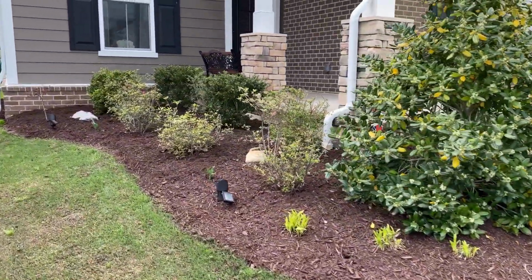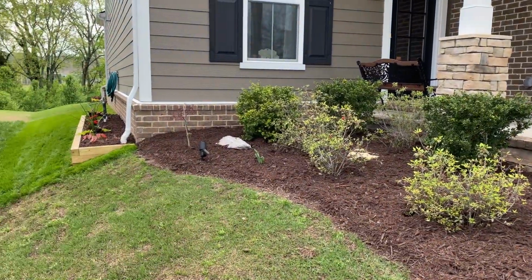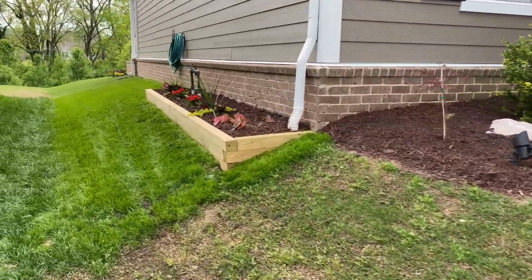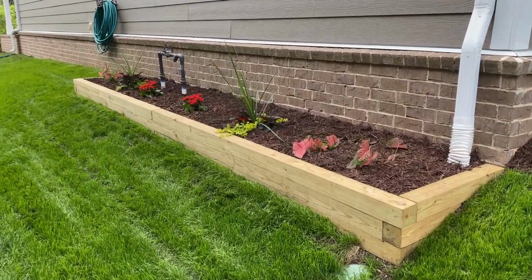Flower beds are looking great. We put down a bunch of mulch. We're actually going to train the grass to grow up a little bit into the flower beds. We thought it was a little bit too low. Project lawn, put out a video on that. Looking really good. Pretty happy with the way it turned out.